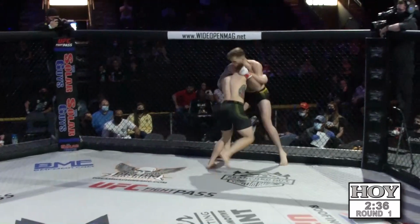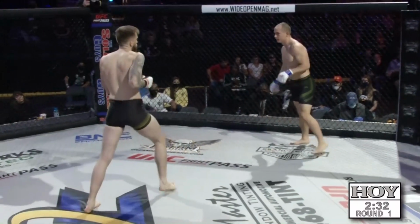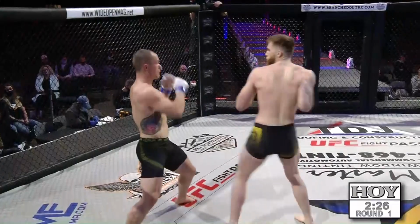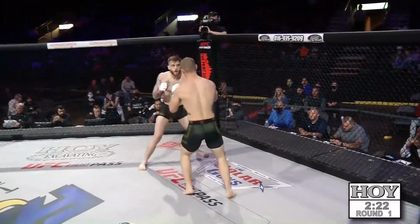Fourth amateur bout for Tristam Christensen. He's in the black and gold trunks. Throws the knee to Christensen, now the separation. Masters is coming out here with like a Kung Fu style, his backup like a Lyoto Machida run style Kung Fu. Good combo right there.